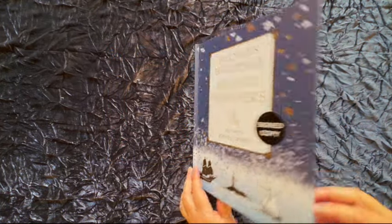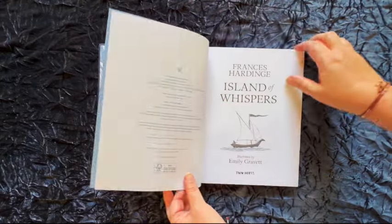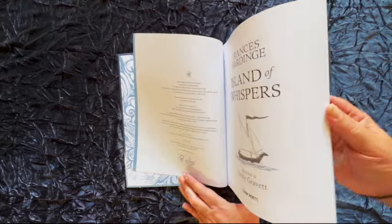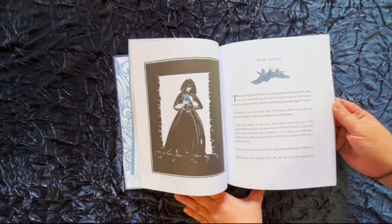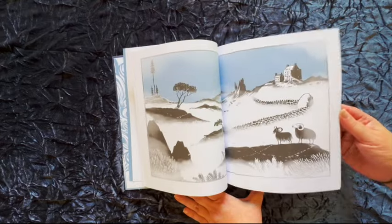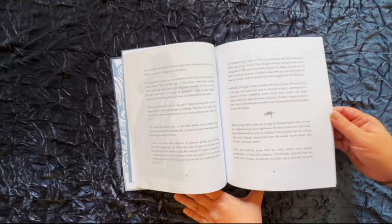Island of Whispers by Frances Hardinge is a ghostly middle-grade fantasy that blends elements of gothic thriller with a coming-of-age narrative. Shimmery silver moths on the cover give it great shelf appeal, while Emily Gravett's spectacular blue-hued illustrations reveal an enigmatic island teeming with spectral presences and hidden mysteries.